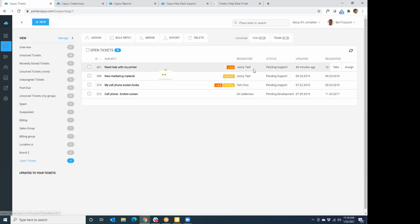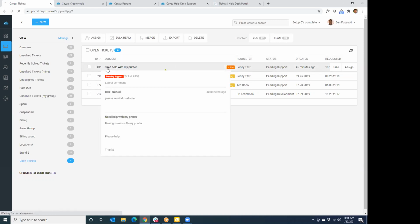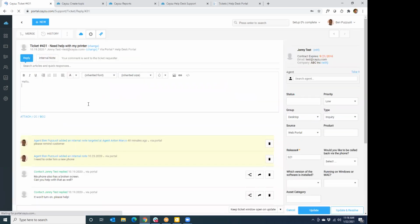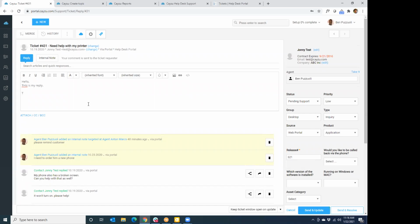Now I'm going to pick on Johnny Test here. This is my user that submitted a ticket, and he clearly needs help with his printer. Just like any email or any help desk, we can start replying. This is my reply. Keep in mind that you don't need to put in your signature. I don't have to put in thanks, Ben, Cayzu, for example. That will be automatically appended to your ticket.